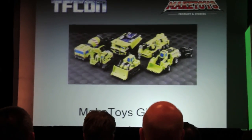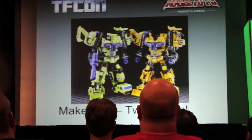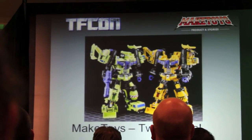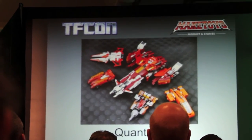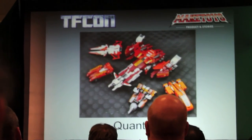So again, just looking at all the stuff they've done, obviously the Make Toys Giant 6-1 version, the G1 version, the Constructicons, and there are two different versions. They gave us G2, so I love them forever. And it's fantastic, just marvelous engineering. Quantron, I really want this. My favorite combiner team, so I know it's good.